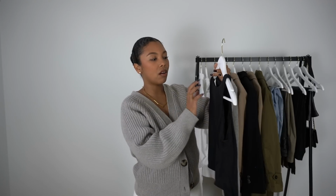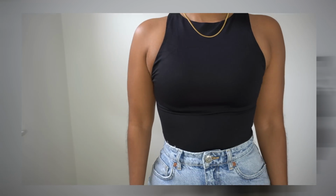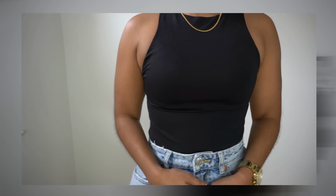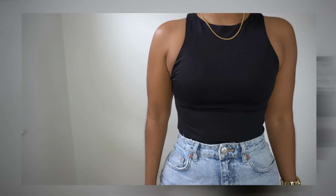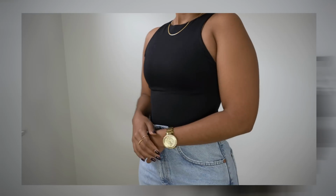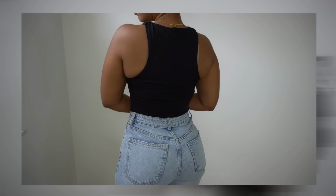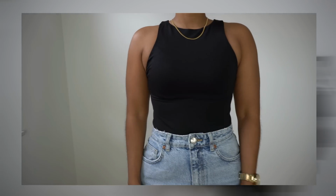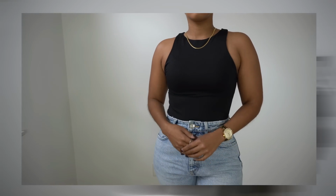And pretty much the same counts for a bodysuit. This is a bodysuit that I have from Zara, size small. And again, a great layering piece, but it's also very fashionable on its own because it has a peculiar neckline, not really, but something a little bit different. So kind of like a bracer back neckline. And I love a good bodysuit because, especially if you want that sleek look with nothing really bunching up around the waist area, go for a bodysuit.